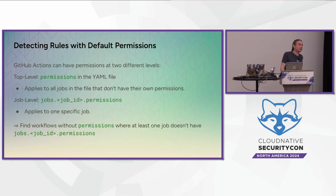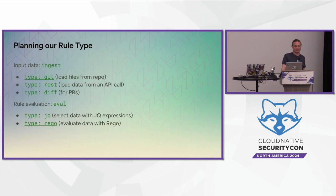And so there's two different places where permissions happen. There's the top level permissions block in the YAML file. And then each job can override that block at the top. If you don't set it in one of those two places, you get all the permissions, because permissions got added in later and they didn't want to break everything. So we want to write a rule that will find those.